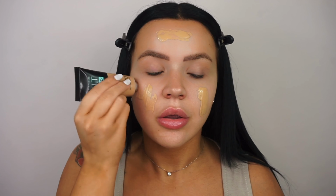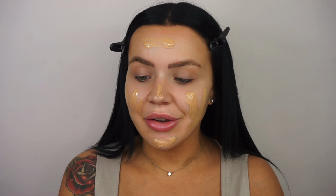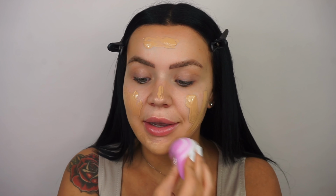And just disperse it. To blend this out, I'm going to be taking my Luxer blender. This is actually the marble one and it's just so cute. So I'm just going to take the bigger end and just start blending this out into the skin.